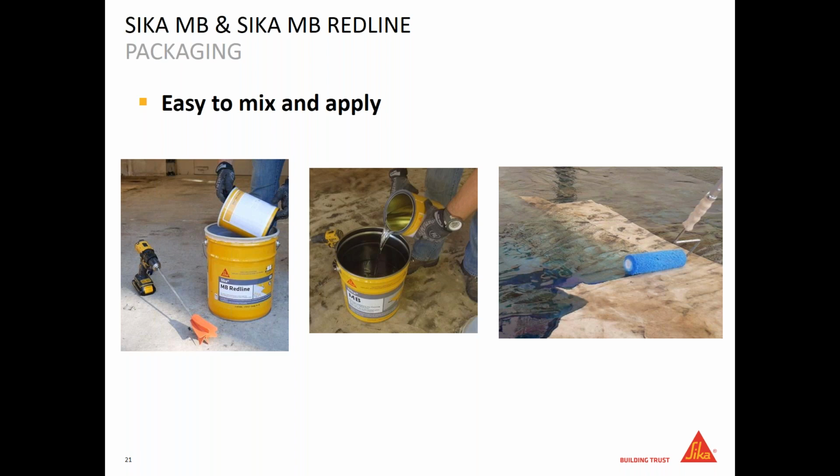We provide you a 5 gallon bucket to mix 2.5 gallons of product, and it's a very easy product to use. It can be rolled on the surface with a 3/8 nap roller, so it's very convenient.